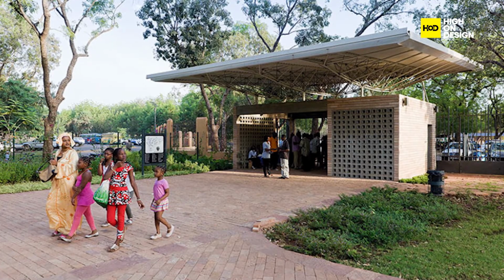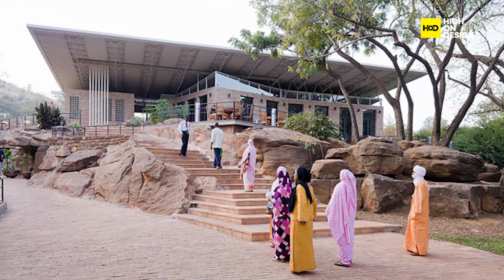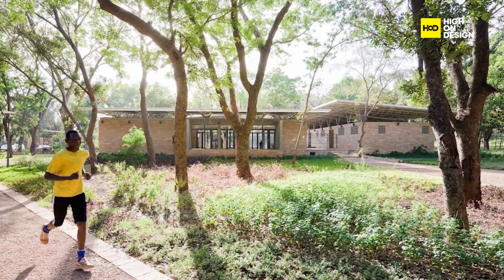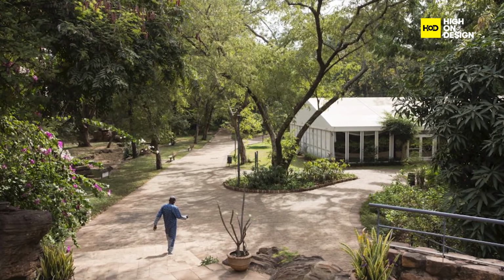All the buildings in the scheme are linked by a pedestrian network, which also connects with the National Museum, as well as various natural attractions. To create a sense of unity between the interventions spread throughout the park, the buildings all follow the same architectural language.